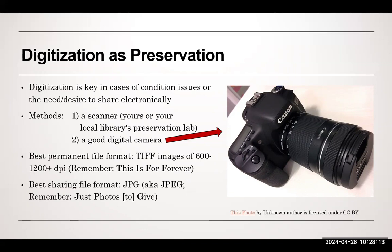The best sharing file format, because it takes up less space, is JPEG. TIFF images you probably can't really email to somebody because of the size of the file. But JPEG, also spelled J-P-G, you can remember as just photos to give. And those ones are more easily shared. Now, the difference between the two: the TIFF image does not degrade over time every time you open it. The JPEG files, it's a long process for them to degrade, but they will degrade a little bit every time they're opened.